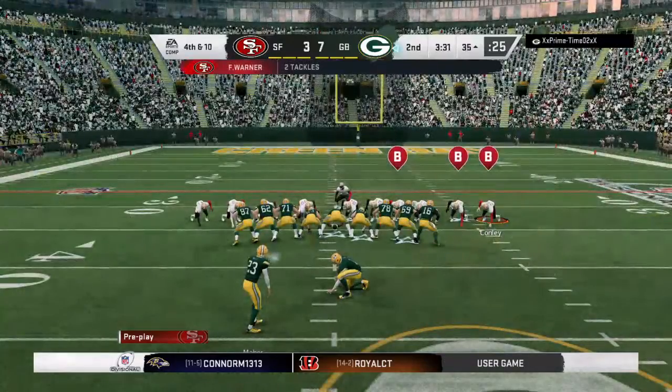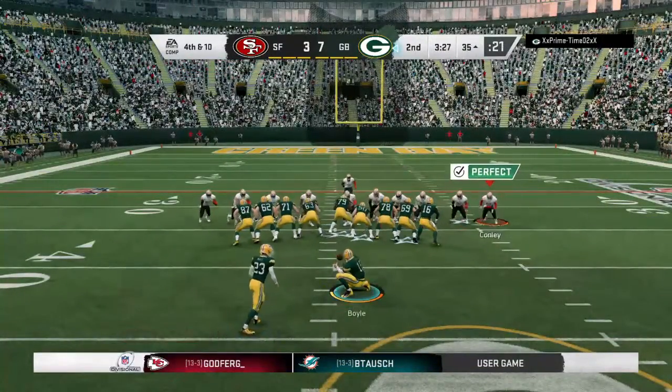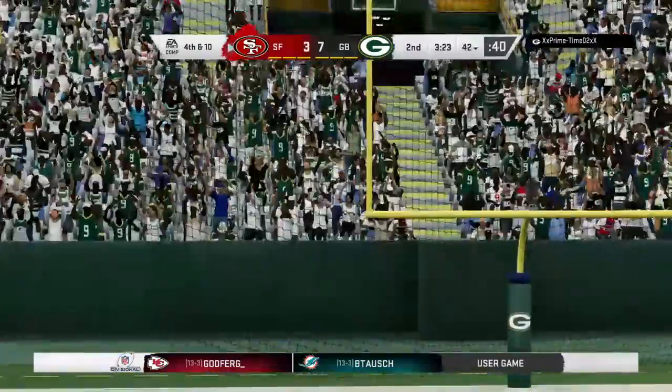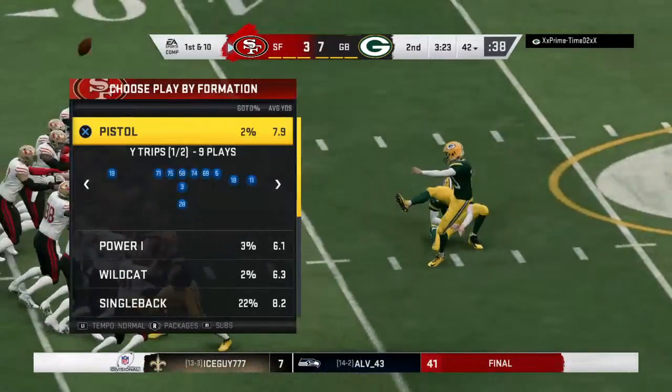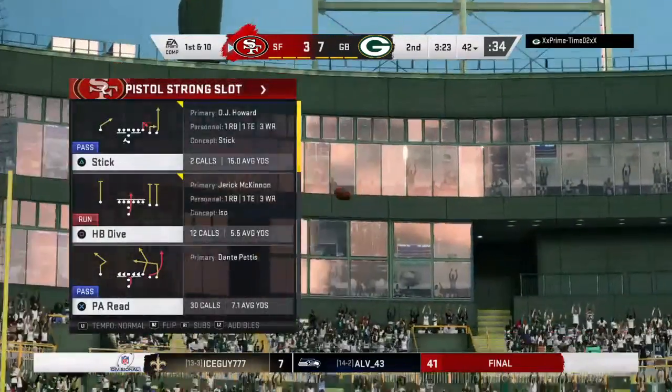Well, you can see what they wanted to do. They wanted to set up the screen there, but it got blown up. It's hard to run that play if you're not getting a lot of pressure at the quarterback because the space doesn't open up. They were able to read that one and slow it down and stop it before they could get a first down. These playoff games have a tendency to be tight.